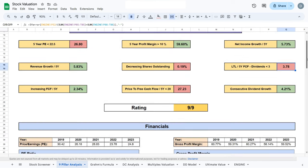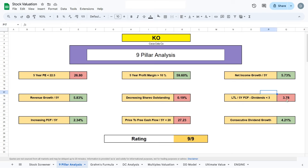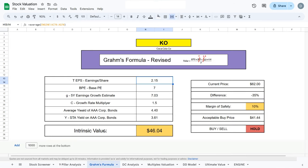Now in this case I don't really have an issue with the long-term liabilities being slightly higher than 3, as Coca-Cola is a well-established company and they cannot really push their free cash flow into anything else than buying back shares or paying out a dividend. Now other than that, we can see that they have consecutive dividend growth, net income growth, revenue growth, and increasing free cash flow, with slightly increasing shares outstanding, which I don't really like with any company, but it certainly isn't a deal breaker. Now let's move to calculating the intrinsic value.